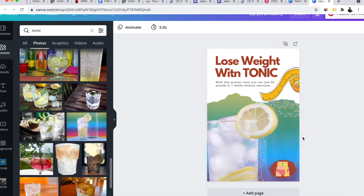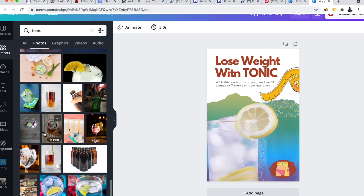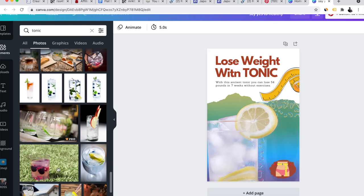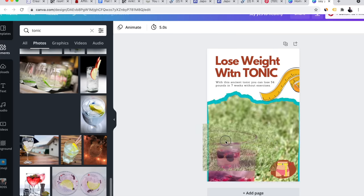I think it looks pretty good. This is kind of a more traditional tonic. So let's try to find something that is not so traditional, full with something. This one looks good. Let's see.